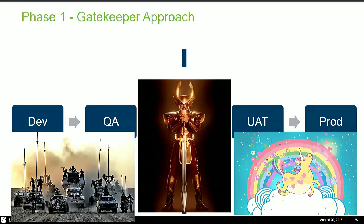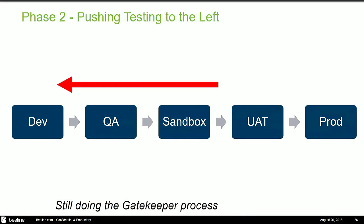So we thought, what is the best way to do this? The idea was we'll still keep the gatekeeper process, but in phase 2, we pushed this test to the left. We started installing Contrast on QA and dev servers, where things were getting deployed from different branches of the code repo. As things were being tested by the developers manually and through automated means, Contrast would be feeding stuff in, and before it could be promoted to the next stage, we could kick back any security findings that needed attention.